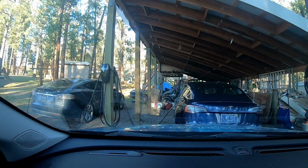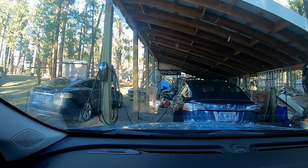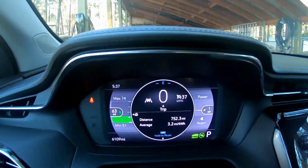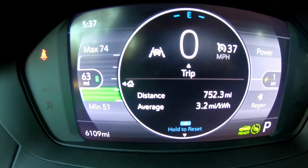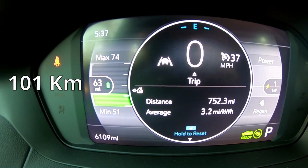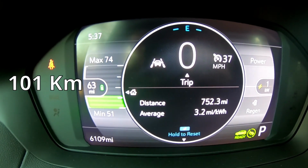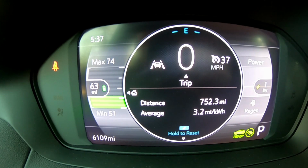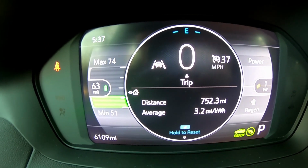In a familiar place. Those two cars look very familiar. All right, we made it. We're home. Let's see here. Oh, we got 63 miles left. We're doing good. Well, we had plenty when we left Dave Smith there in Kellogg, Idaho.